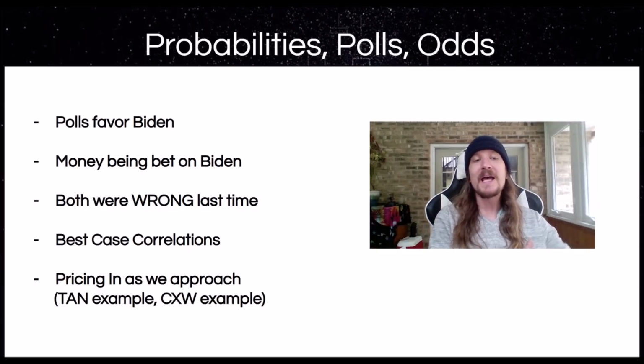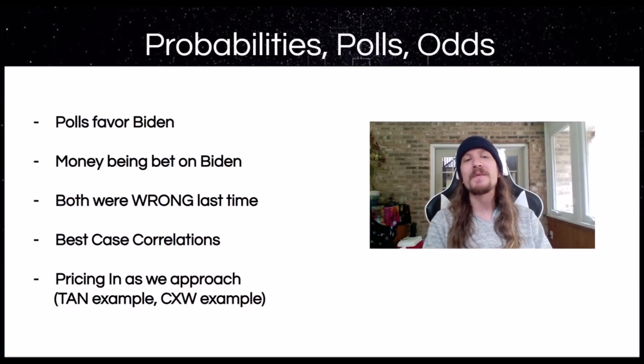So let's just say the polls and the betting odds were right in 2016. In my opinion, right now the market would be more aggressively pricing in a Biden win based on that data. But again, that data is less reliable in 2020 than it was in 2016 because of what happened with the results in 2016. So let's talk about best case correlations.